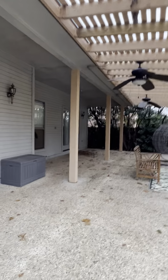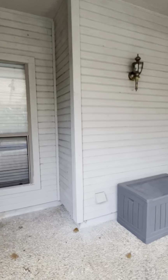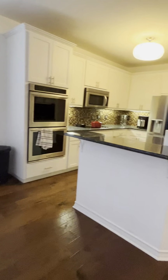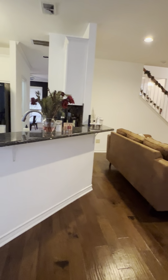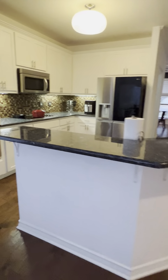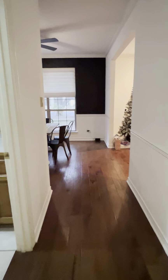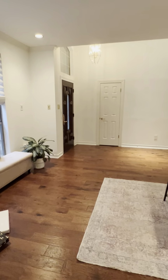There are going to be some maintenance issues that pop up. It is a little bit of an older house. Super motivated to sell this house though, because they have to move. And that's the tour.